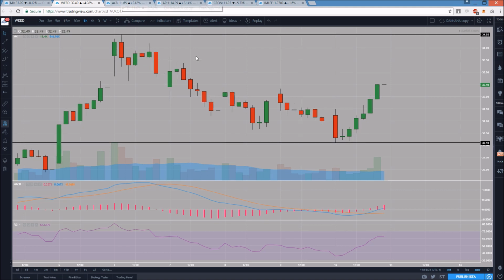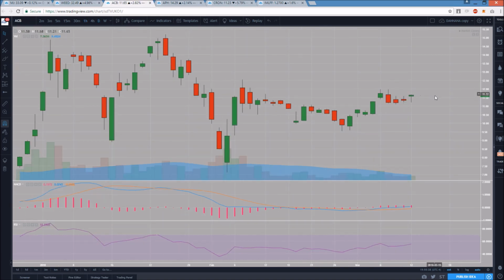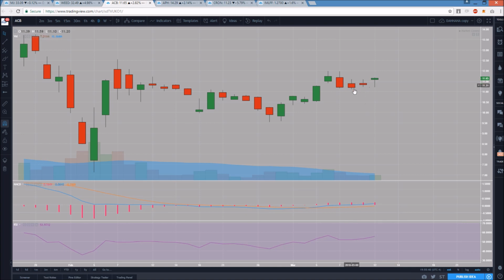Checking in on ACB. Similar on the daily time frame, we have our low, but look at the low. It is a higher low, so that's not the key level to hold. It's down here at 11.10. We broke the lower high pattern, we followed through, and we're looking at a strong close with the resistance level up at 11.97 and 11.98.